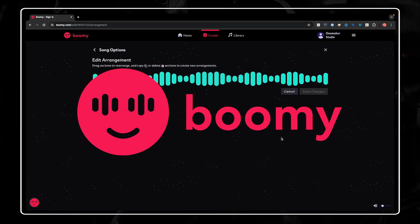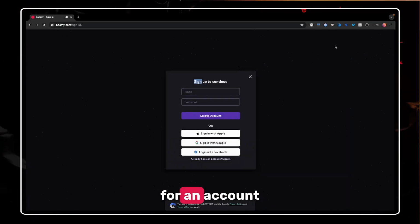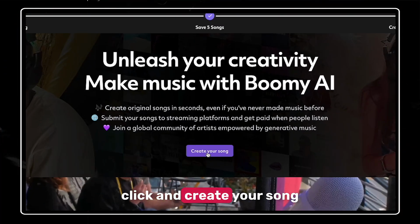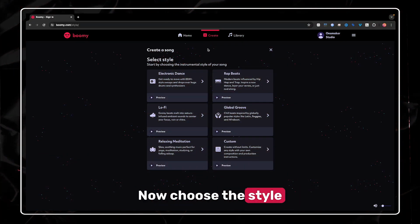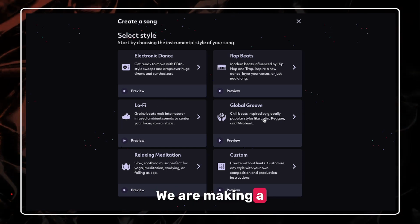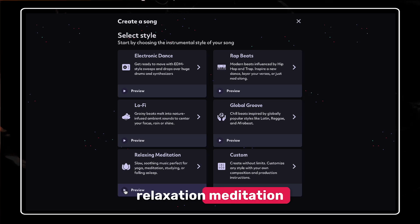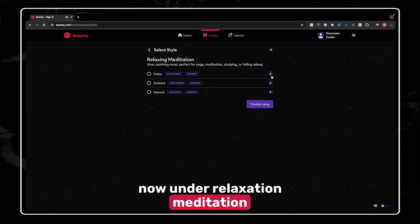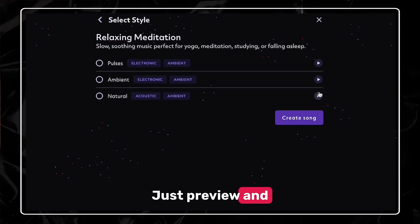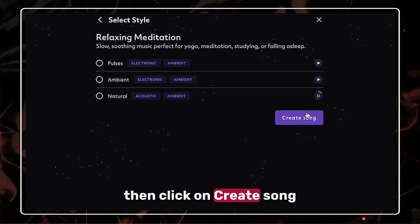Generate music with Boomy.com. Go to the Boomy.com website and sign up for an account if you haven't already. Once you're logged in, click create your song. Now choose the style. These are basically the instrumental styles. We are making a relaxation music video, so I'll choose relaxation meditation. Now under relaxation meditation, you can further choose from these styles. Just preview and choose accordingly. I am choosing ambient. Then click on create song.